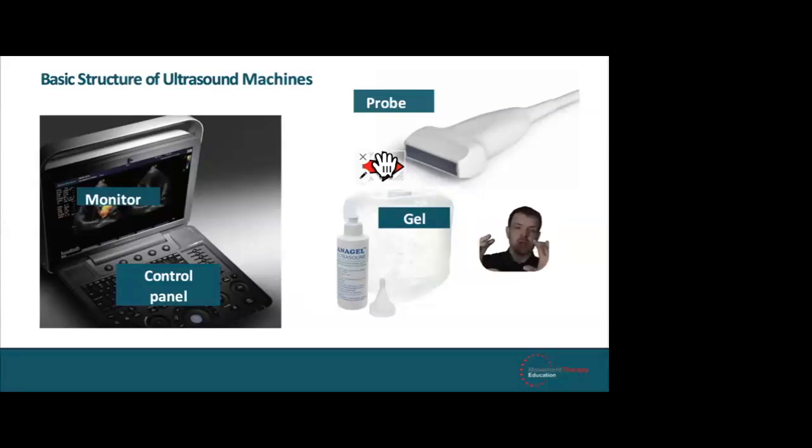injury. So, for example, if you're scanning over the Achilles and you just don't have enough gel, you might go over a section and then literally it's dark and you think, wow, there's been a big rupture at that point. But actually it's just because you've not got enough gel on.